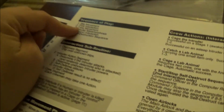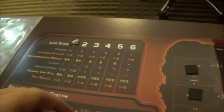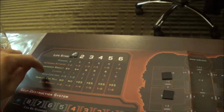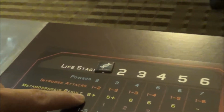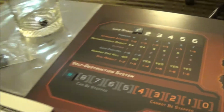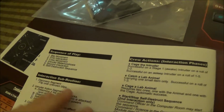And I like subroutines. I like if, then, and, or statements. I kind of have a math brain. And then the crew gets to move. Then the intruder rolls to metamorphosize. We'll use a die for that. And then whatever it rolls, if it's within the metamorphosis result, it will metamorph. Then there's another interaction subroutine, and then a self-destruct sequence.